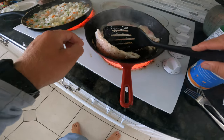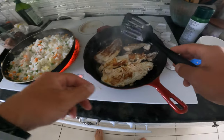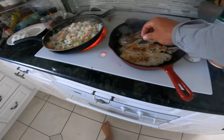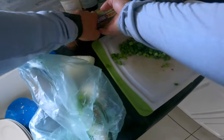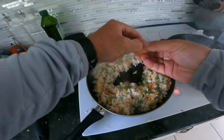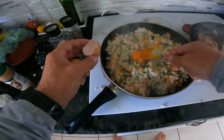Don't burn. There you go. End up cutting it up and getting it in there anyway. Rice, I like to get a little bit of crisp. You can start seeing it. So now I'm going to add my egg. Two eggs in there. And break them. Dump them right down the middle there. Stir them up. There we go.